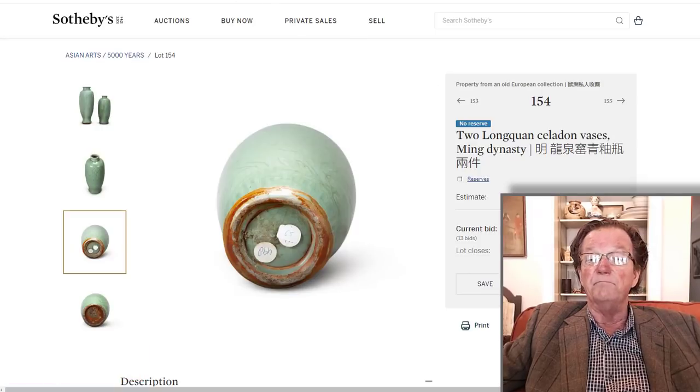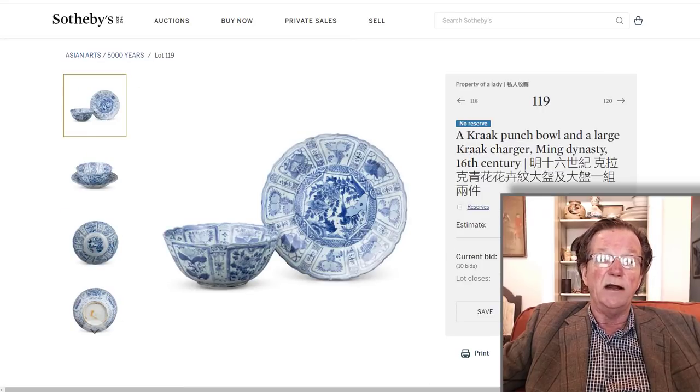You're going to do well with them. And then this, the Carac, there's a lot of blue and white. And one of the lots I noticed was this. I thought this was a sort of a small bowl, and I found out this charger is 19 or 20 inches across. So this bowl is 14 inches across.